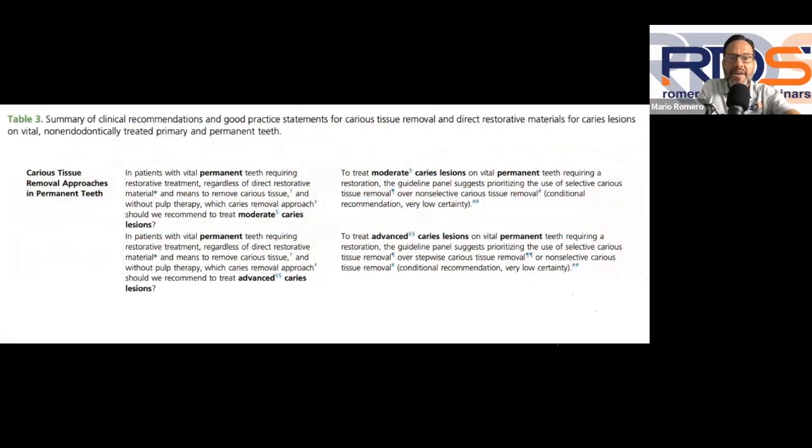And again, from a caries tissue removal approach in permanent teeth, this classification also includes temporary teeth. I don't work on children, so I'm not going to talk about that, but I am going to go into what permanent teeth are and what they were looking at in regards to tissue removal. And again, when we're looking at permanent teeth with moderate caries lesions, they were looking to treat moderate caries lesions on vital permanent teeth requiring restoration. The guideline panel suggests prioritizing the use of selective caries tissue removal over non-selective caries tissue removal. So they are even recommending this for moderate caries lesions.